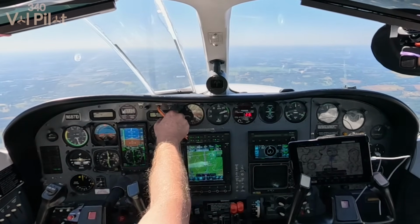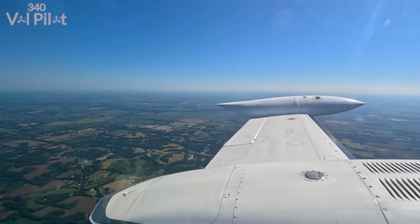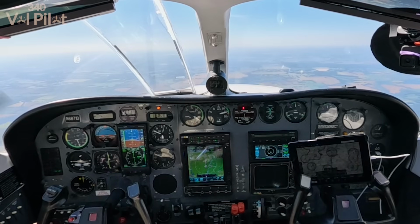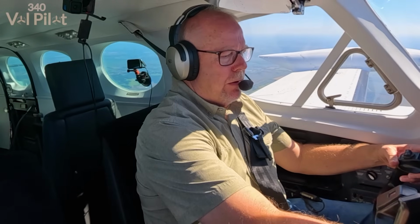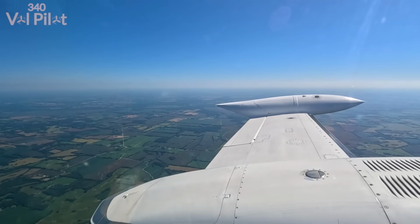Okay, we are cleared for Lakefront and climbing up to 16. Memphis Center, Mooney 811 Tango Sierra, 9,500. 811 Tango Sierra, Memphis Center, hello. Dyersburg altimeter 3009. 3009, 1 Tango Sierra. 71 Delta, contact Memphis approach 125.8. 125.8, 6871 Delta. Memphis approach, 6871 Delta, climbing through 5,000 for 16,000. 6871 Delta, Memphis approach, altimeter 3008.